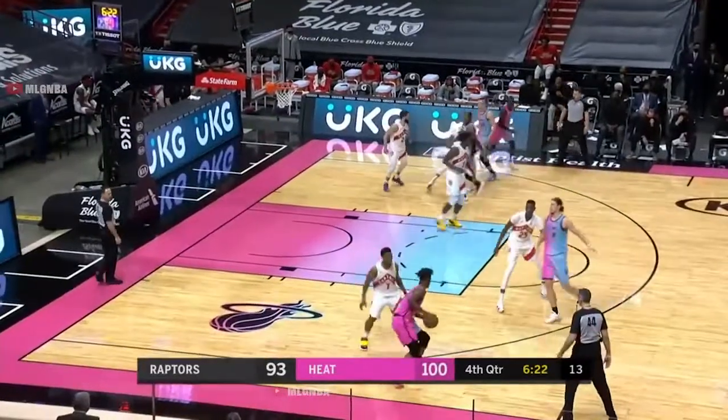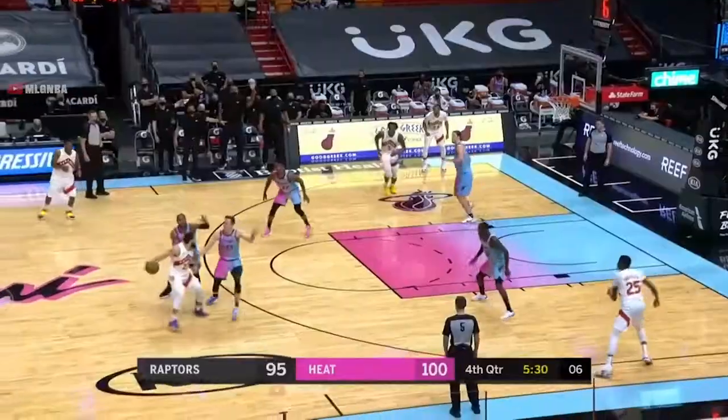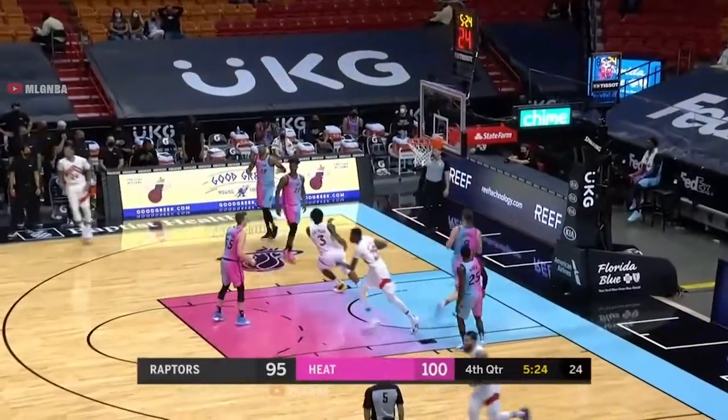Fourth quarter. Jimmy Butler against Lowry to the paint. Blocked by Handle. Assist, defend. They're good players. Van Vliet swings it cross court for Powell's 3, and that's good. 10 remain.